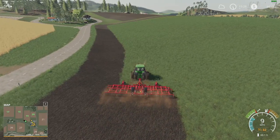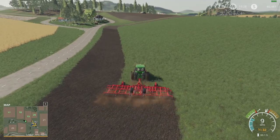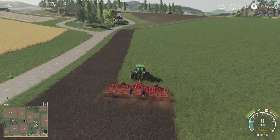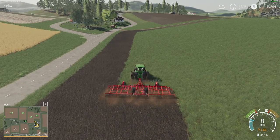It is a shame, by the way. I kind of feel bad for cultivating in all of this grass, but when we planted it, we had a goal, so it's okay. It is totally okay, in my opinion. So it's all good.